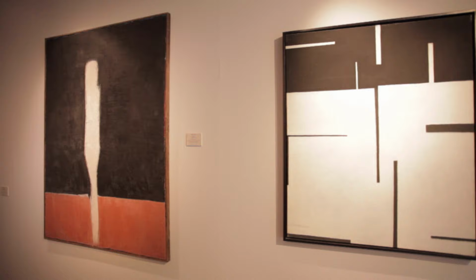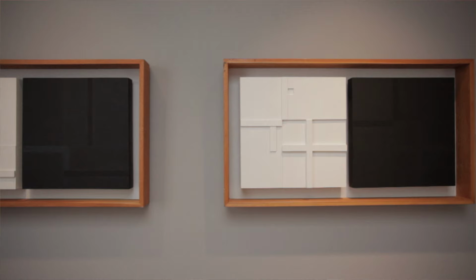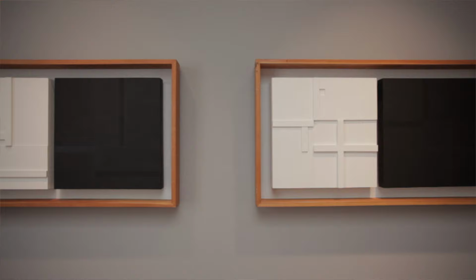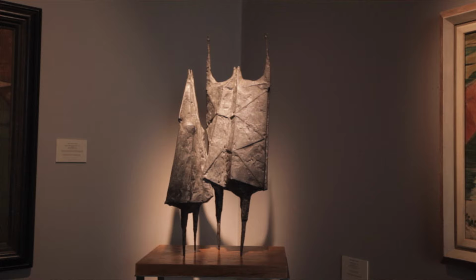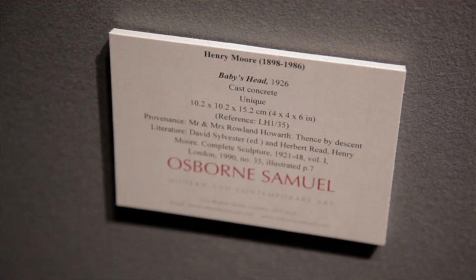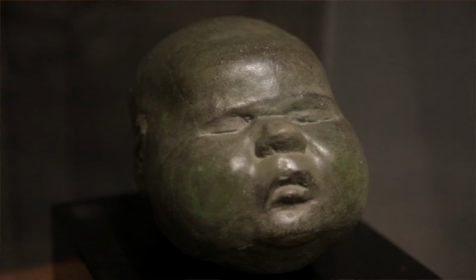As I look around the room here, we have Peter Kinley, whose estate we represent. Next to him, the constructivist artist Malcolm Hughes. As you walk through the gallery, you will see other works by John Craxton, and you will see Alan Reynolds. We specialize in the work of Lynn Chadwick and, of course, Henry Moore, of which you will see more as you see our standout masterpiece later in this video.